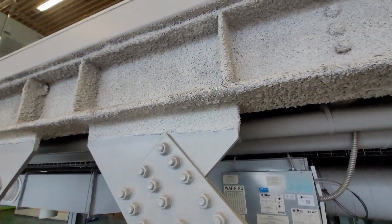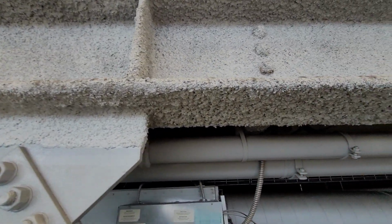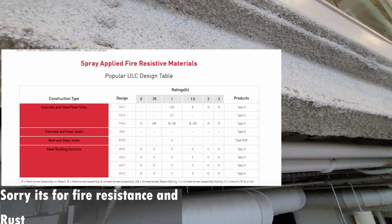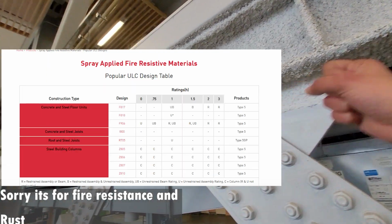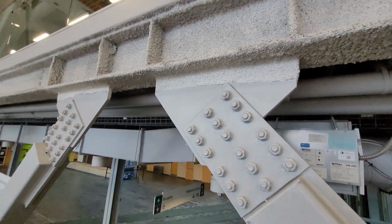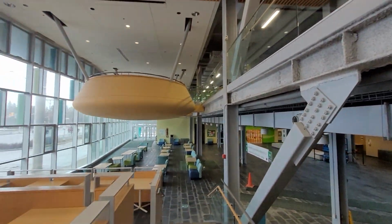And if you see all the beams, the metal beams, they are having this insulation foam. So these are like sprayed on it. So this entire thing is sprayed by that, and it actually protects it from rusting and things like that.